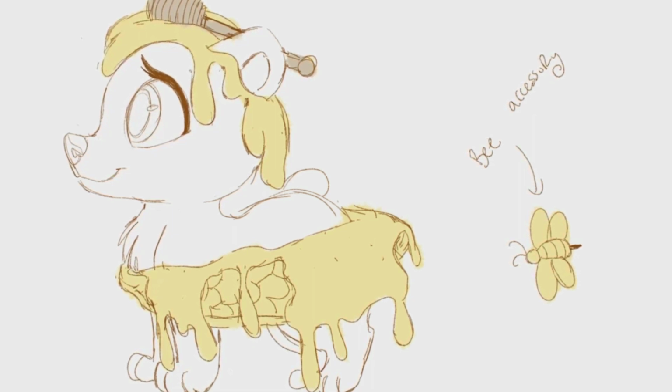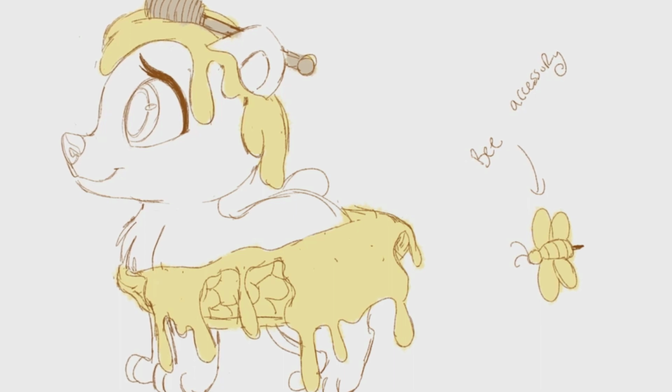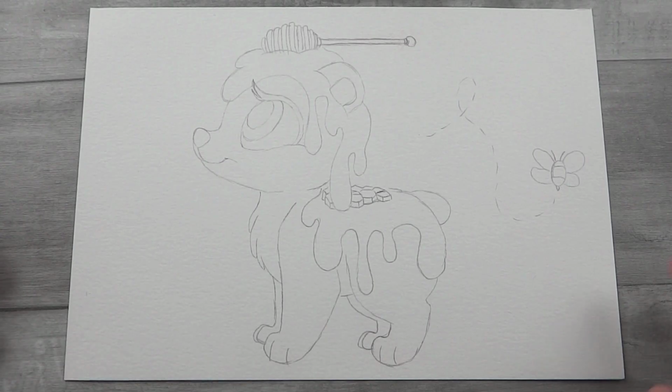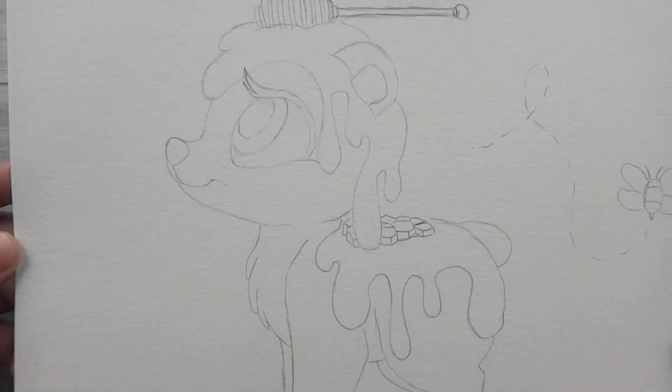You'll see in a few moments that the final drawing actually looks a little bit different from my concept sketch. I felt like it would look better if the honeycomb and honey just melted down her back rather than wrapping around her body. So here's the final design and sketch now, all ready for inking.